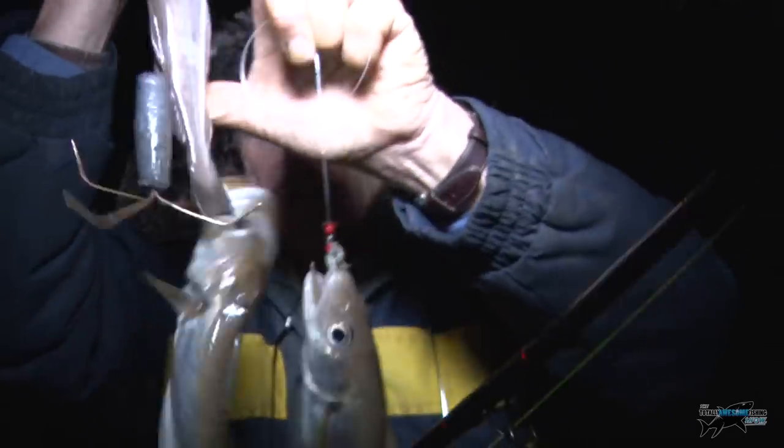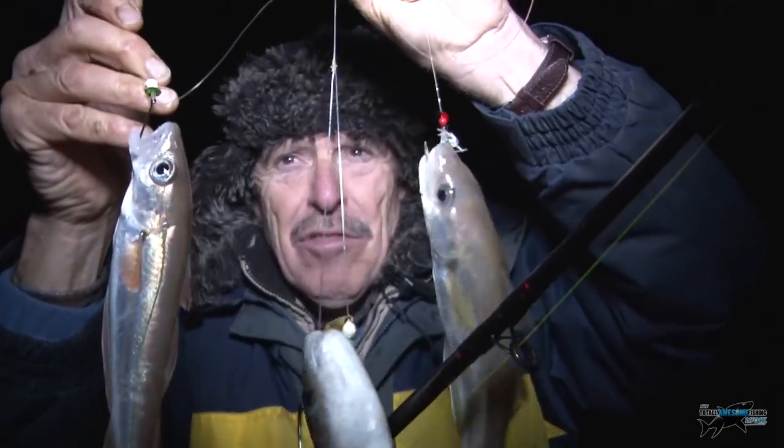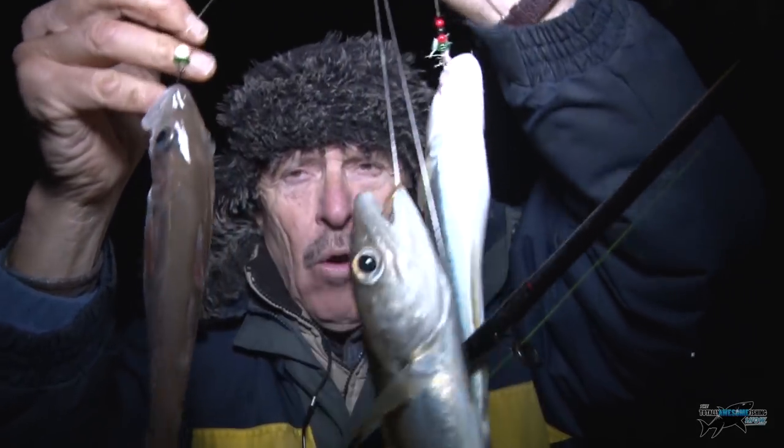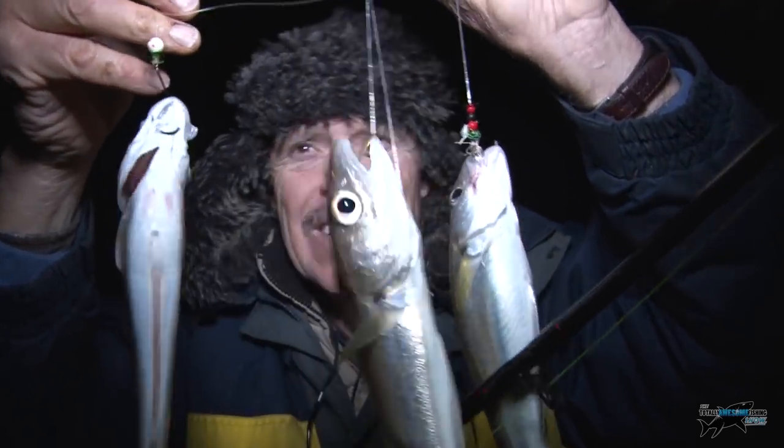Dungeness is certainly living up to its name as far as whiting are going. Three a go, all going back. The other one I had was definitely big enough to eat. Put that one back as well. So some great fishing here.